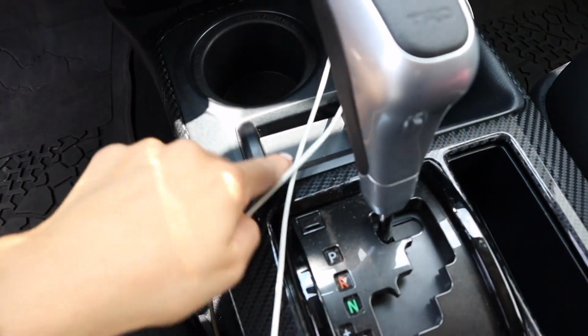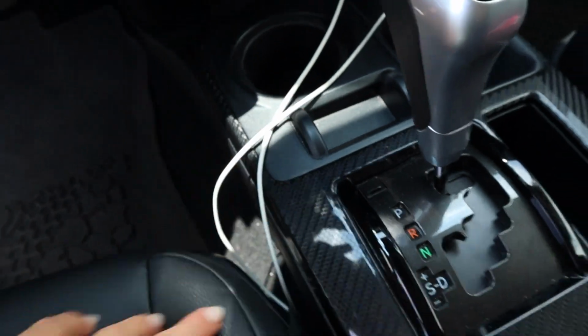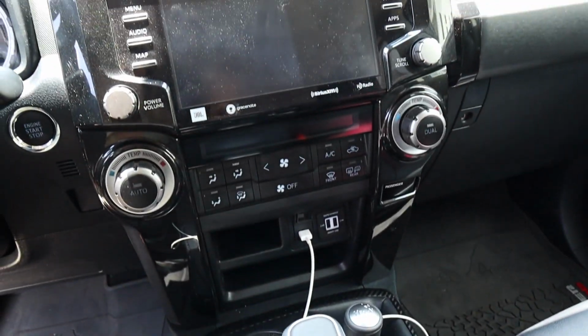But honestly, what is this? I don't collect coins. Who collects coins? What is that? Just a little bit old school, outdated look.